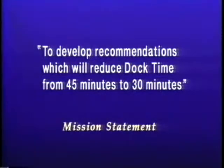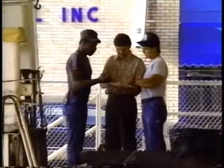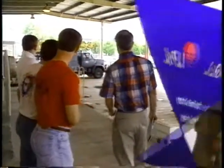The team agreed that their mission was to develop recommendations which would reduce dock time by 1/3, from 45 minutes to 30 minutes. Realizing the need for more information, the team looked both within and outside of Entergy to review what system power companies and similar power companies outside of the Entergy system had done to analyze and reduce dock time.